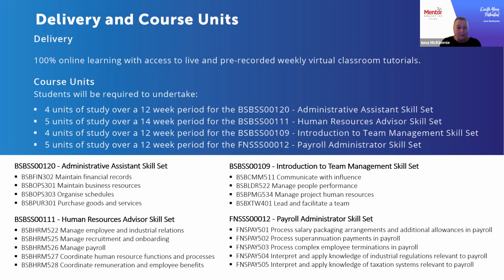So our payroll administrator skill set is structured in such a way that we look at those different aspects of payroll that we need to undertake, and students actually experience utilising a payroll when they enrol in that payroll administrator skill set. So students utilise KeyPay to complete the modules in the unit. So there's real hands-on experience of truly managing a payroll, utilising payroll software as well.